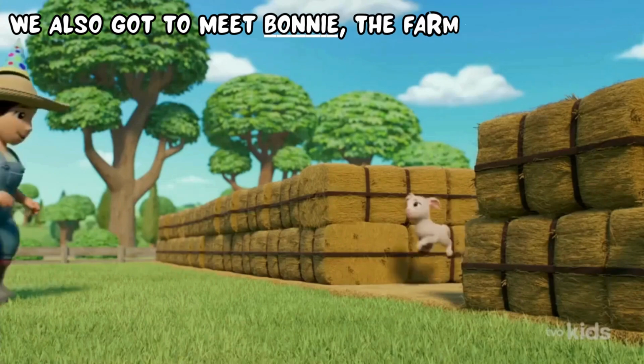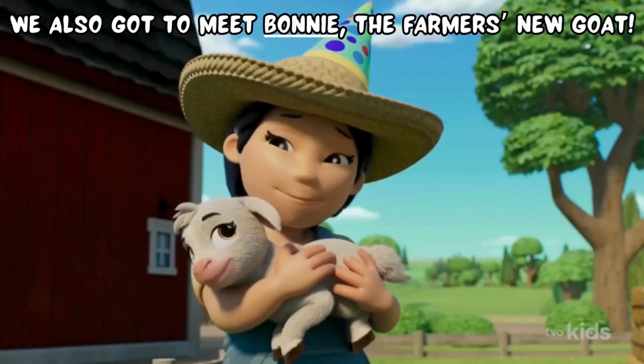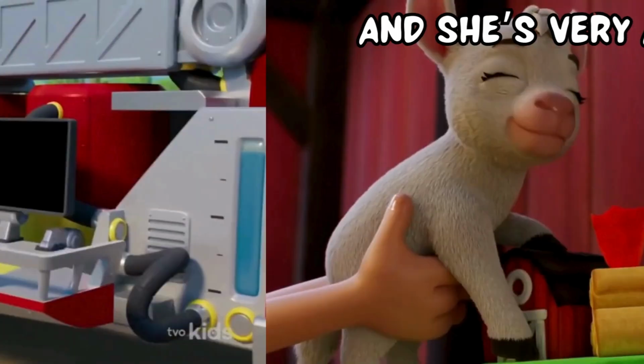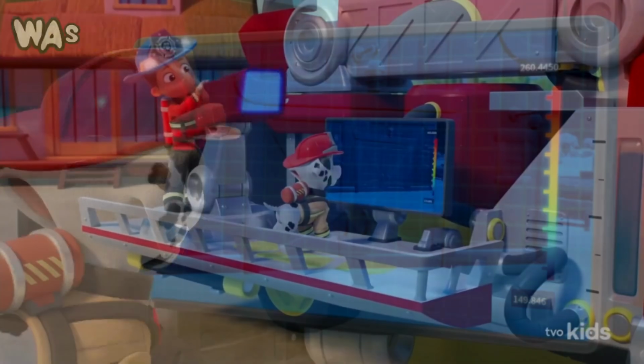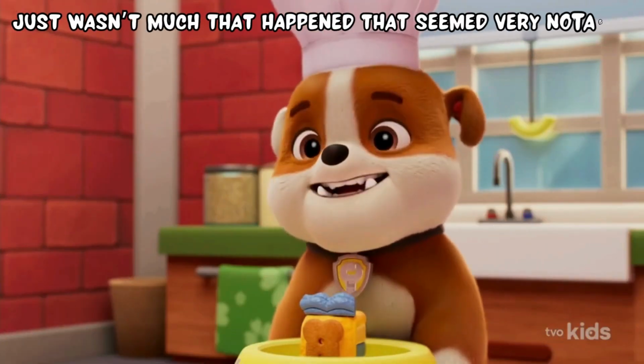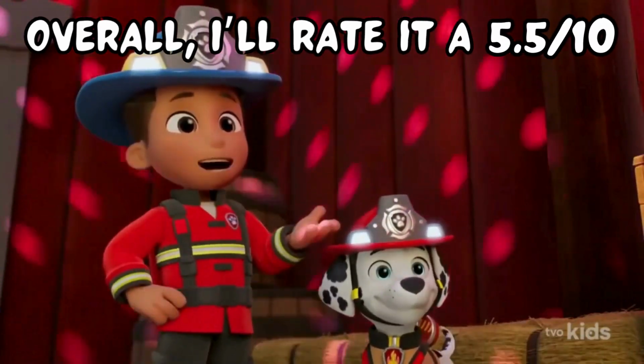We also got to meet Bonnie, the farmer's new goat. She's turning 1 year old this episode and she's very adorable. Though besides those, this episode wasn't all that interesting to me. There just wasn't much that happened that seemed very notable. Overall, I'll rate it a 5.5 out of 10.